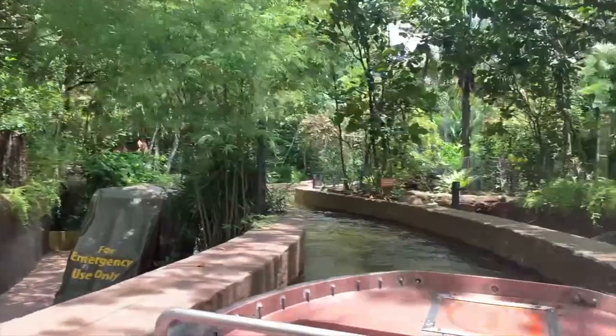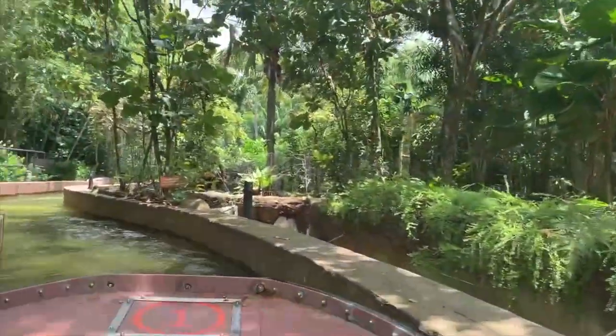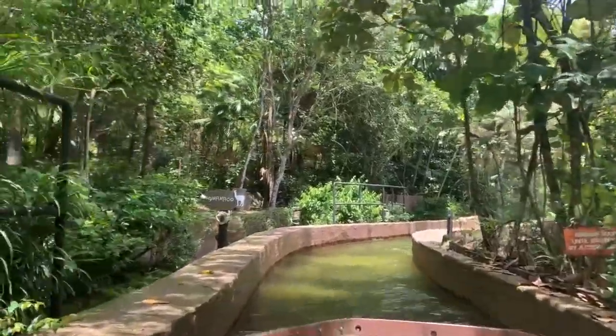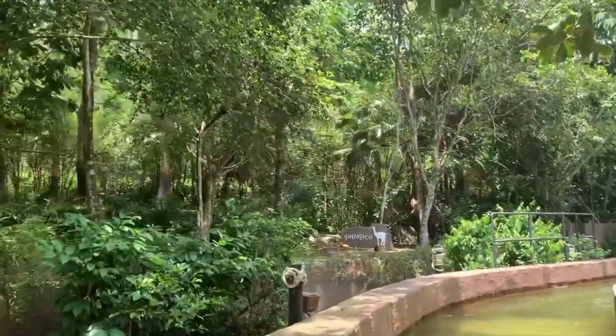Coming up next is our family of brown-nosed squirrel monkeys. They're able to turn their ankles over 180 degrees, and this helps them climb.